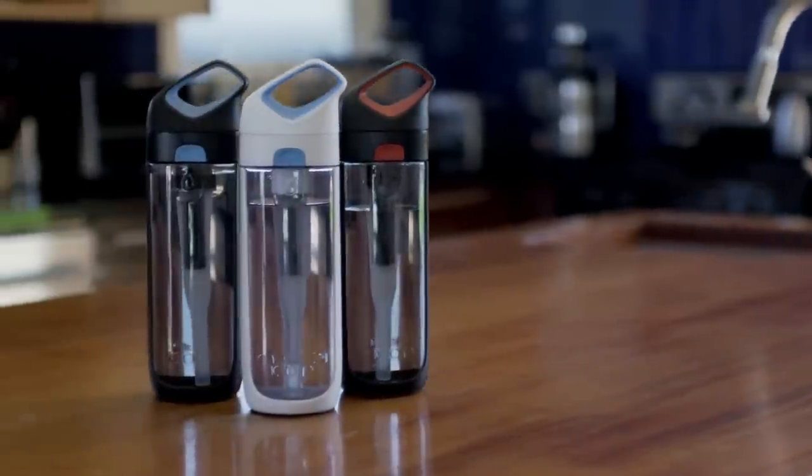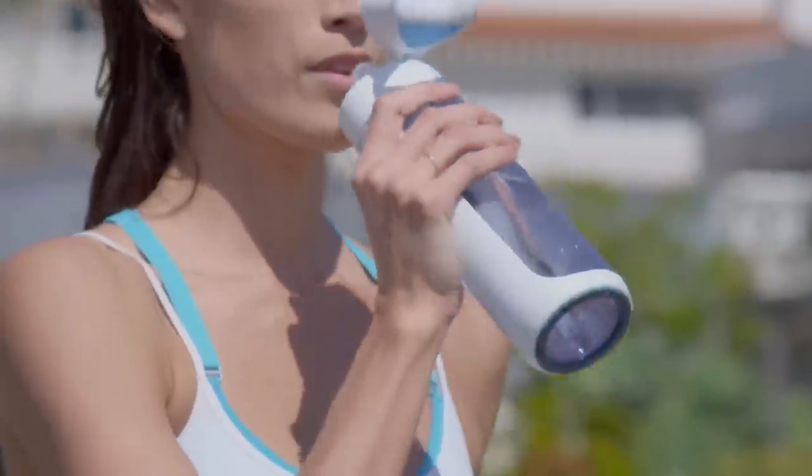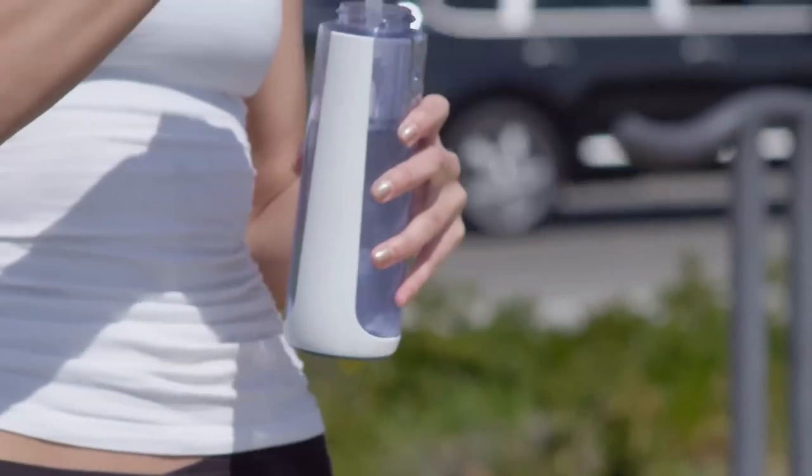The Nava is a reusable water bottle with its own filter. It looks cool, it's easy to drink from, and it allows you to have clean, great tasting water right from the tap. I admit it, I'm obsessed with the design of this water bottle.